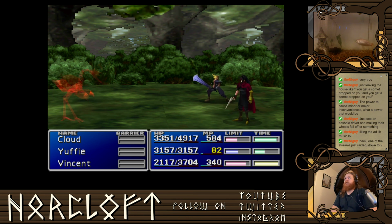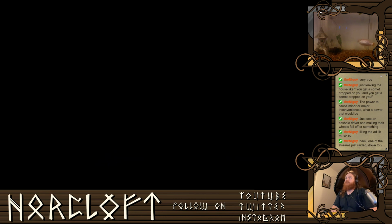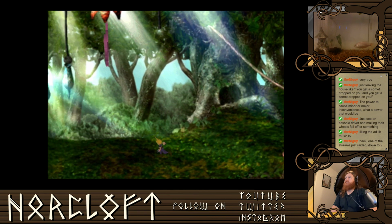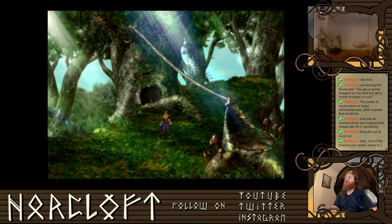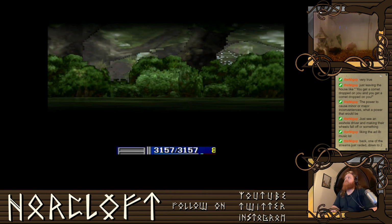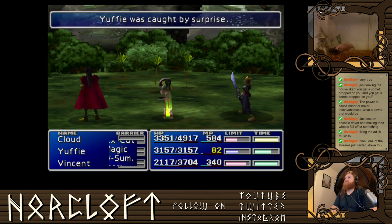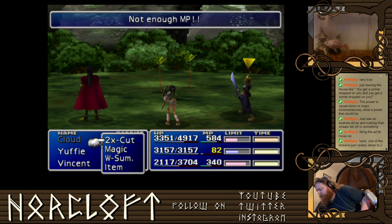I'm going to get to a point eventually where I'm just going to look it up, because there's only so much of this I can put up with. The main thing is that there is a weapon in here that gives Cloud three times the experience. I need that weapon to be in my arsenal. Yep, just looking it up.